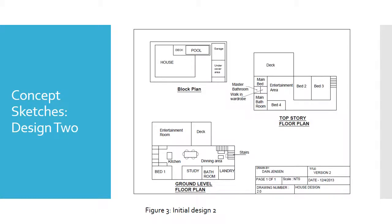After suitable reflection and reviewing on our first concept design, our second concept design was created. As you can see, the bottom ground level floor plan is the same as the first design, but the top story floor plan has been changed around. The deck has been made smaller, bedrooms 2 and 3 have been moved to the opposite side of the house, bedroom 4 was made smaller, and the main bedroom and bathroom also made smaller as well. This is to allow for a family private entertainment area to be made upstairs.